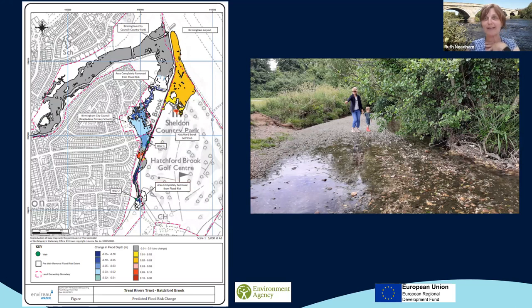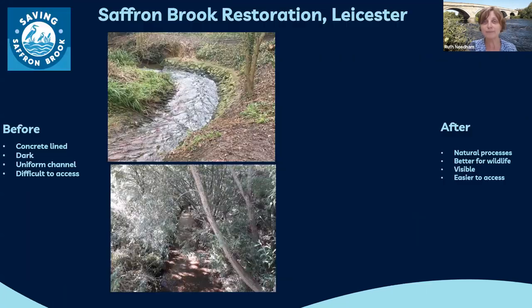And there was some quite complicated dialogue with the Environment Agency before we were able to get the permissions in place. So yeah, again, the partnership and the permissions took a long time. But we've got a really good result in the end, and it was worthwhile putting the legwork in.